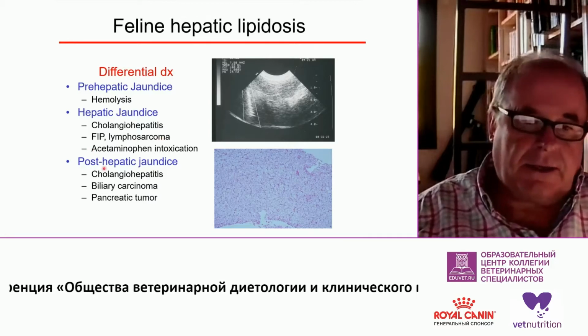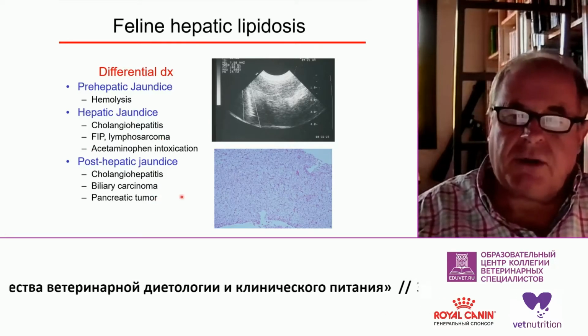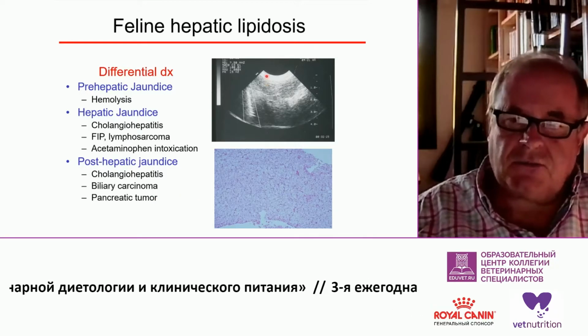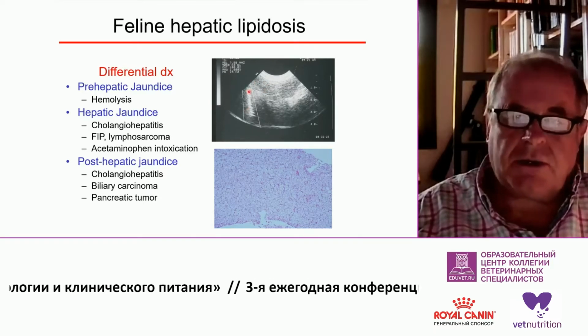Lymphosarcoma, etc. So ideally, it's nice to make a liver biopsy to confirm it. If you have an ultrasound machine, it's relatively easy to do a biopsy and not risky. It's quite a safe procedure.